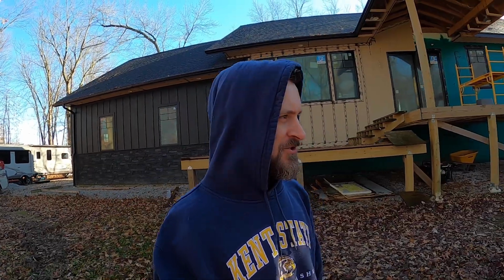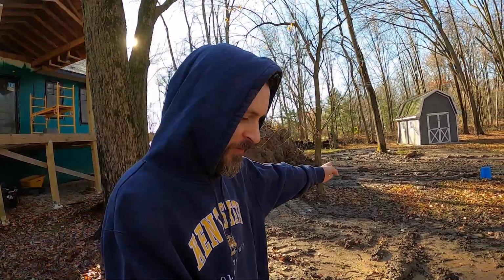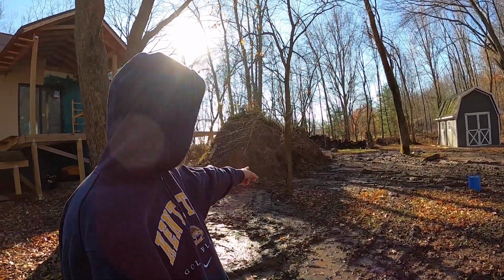Well, after about 6 hours of work and the machine almost ran out of gas, the rain just kept on coming. I feel like we got nothing done, even though this dirt pile was pretty much all the way up to this tree over here and that tree right there.